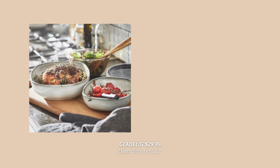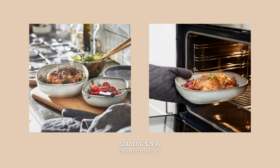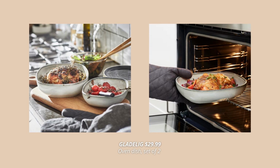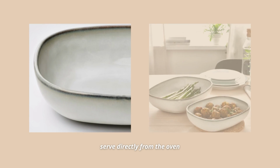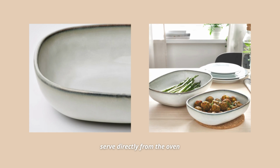Ikea is known for its variety of quality and budget kitchen and tableware. And this new set of 2 oven dishes is no exception. Not only can they be used for cooking, but the timeless shapes and a beautiful sandy glaze surface make it easy to pass each meal directly from the oven to the table. These are $29.99 for the set of 2 and come in 2 different colors.